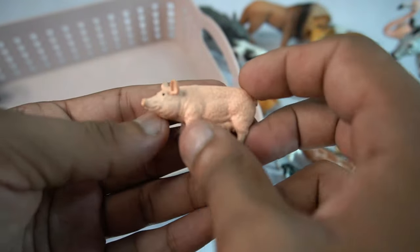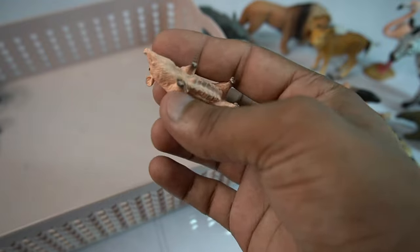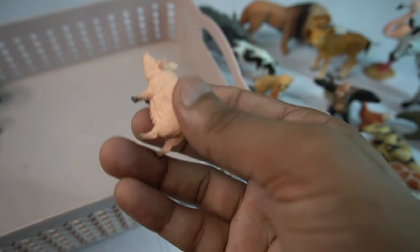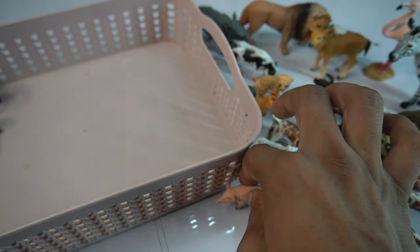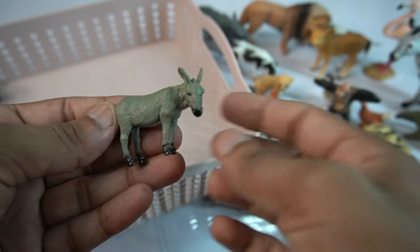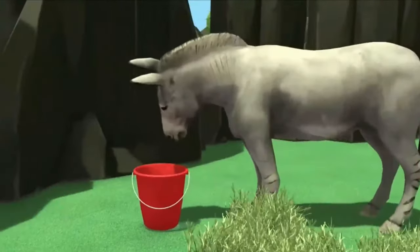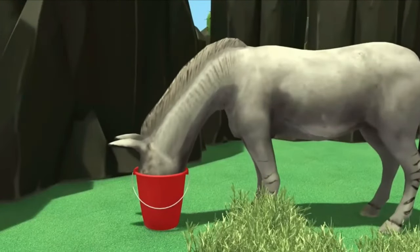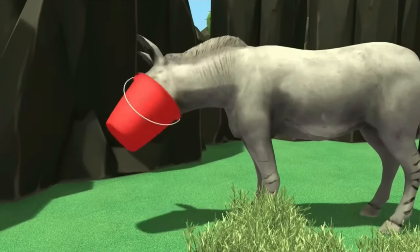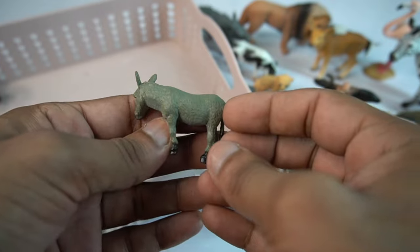wow. Look is very nice, guys, pig design is so beautiful, wow, color combination is so beautiful, pig. So that's this one, and guys, next figure, guys, donkey, very nice look, guys, donkey figure, amazing, guys. Little size donkey figure, beautiful.